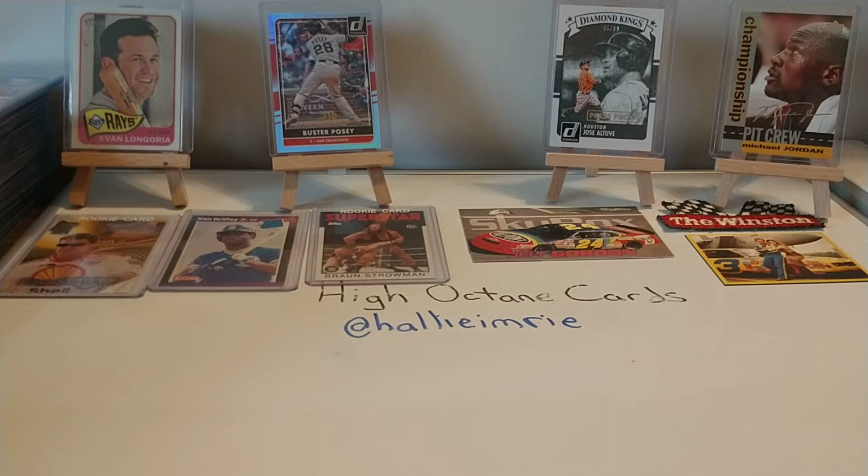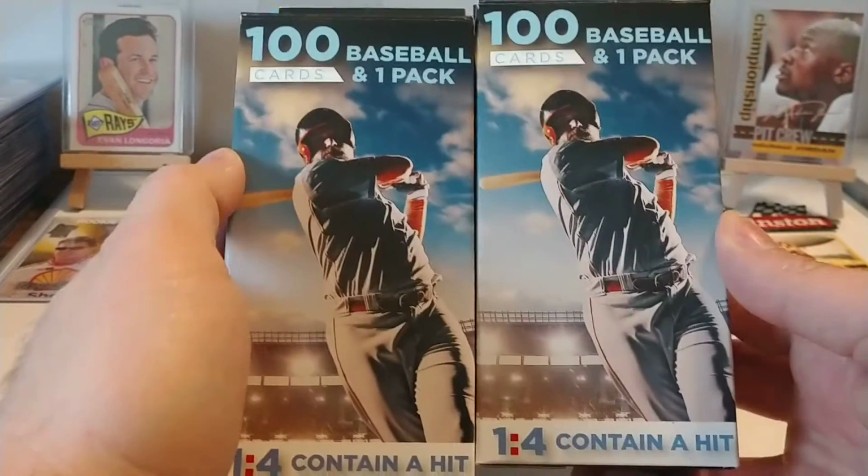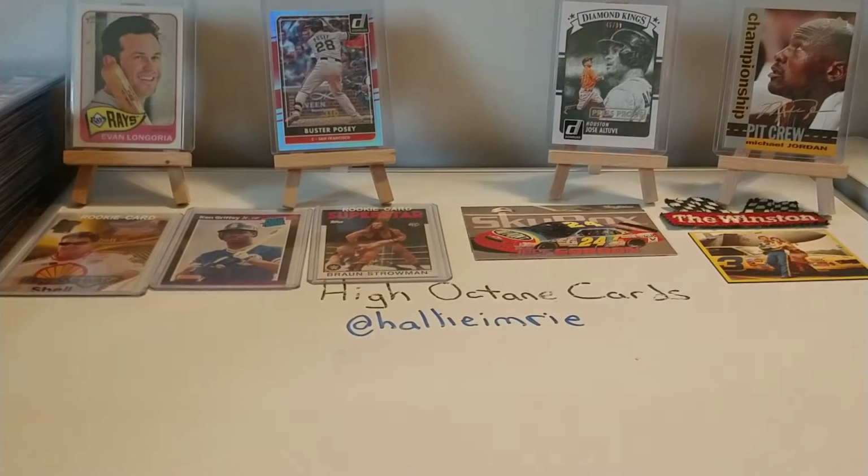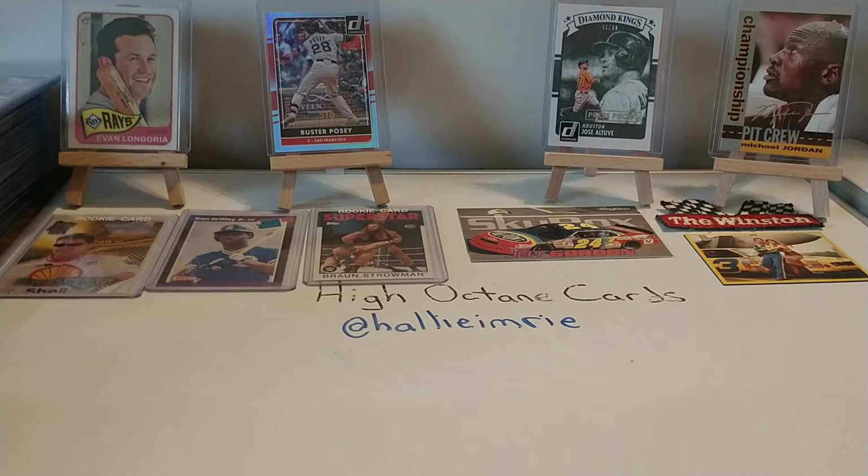Yesterday we had a pretty nice blaster box, if you guys saw that one. Had a nice Chase Elliott relic, a nice orange parallel Hailie Deegan rated rookie card, and several other good inserts in there as well. In a couple of days, I did pick up today a couple more of these Fairfield blaster boxes from Walgreens. So we'll do those probably on Sundays, is what I'm looking at.